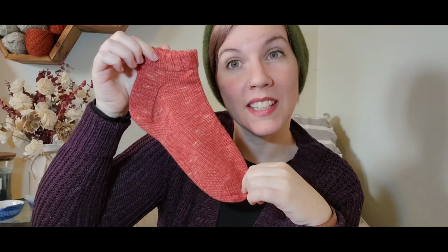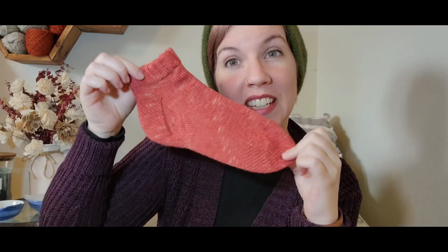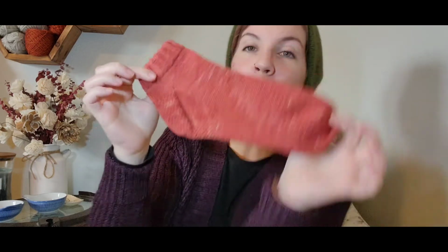It is going to be released at the end of January. I'm very excited. It's in the middle of testing right now. One of my testers has already finished one of their socks. Another one is finishing one today, I think. She's at the toe today. And it is the coolest thing to see people knit something that came out of your brain. It is the coolest thing. It's just really nice.